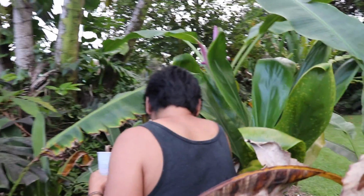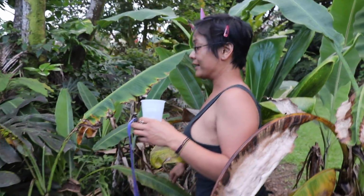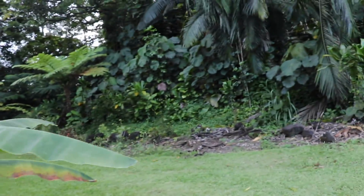Do you guys like Suitri's haircut? I trimmed her up yesterday. She looks so good. Every time I look at the back of your head, I get happy.